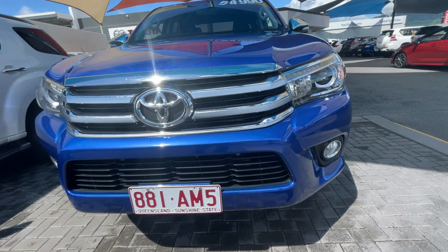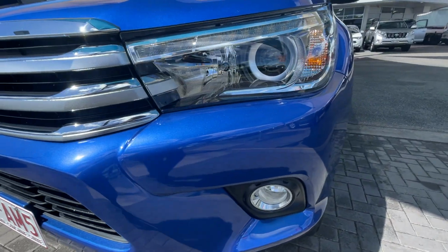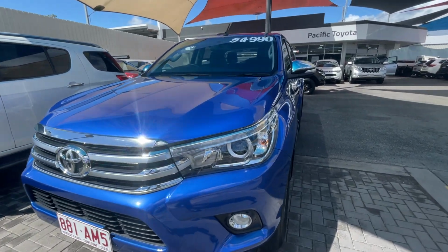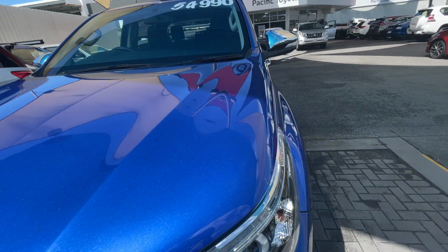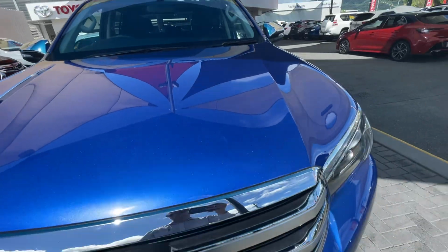The front bumper on this looks absolutely immaculate. Again, if I do see anything, I will bring it to your attention. Looks fantastic. Not one stone chip on that, that's great. Still over the bonnet as well. There's a tiny little mark here. I think it might just be on the top of the, yeah, it's just on top of the paint, nothing on that.